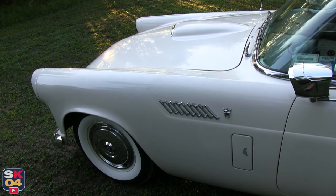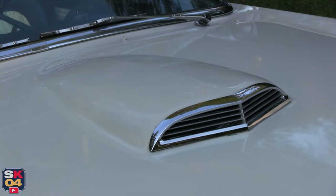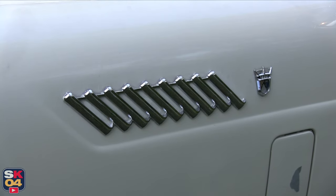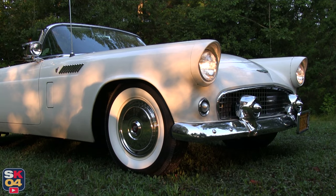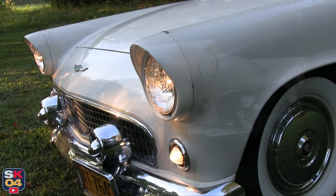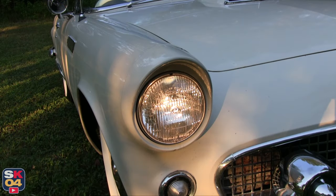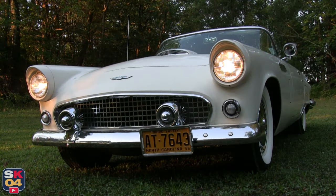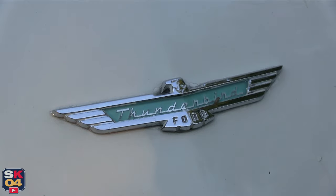The first generation Thunderbird, produced through 1957, was the only generation to be offered exclusively as a two-seater, until Ford launched the retro-inspired 8th generation in 2002. The distinctive lines of the baby birds, as they're commonly referred to, set the style for all of the new 1956 Ford cars. The Thunderbird was as ruggedly built as it was dramatically styled.